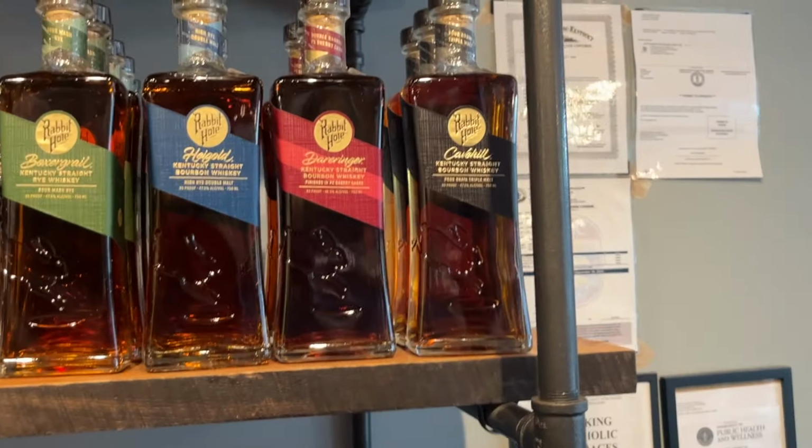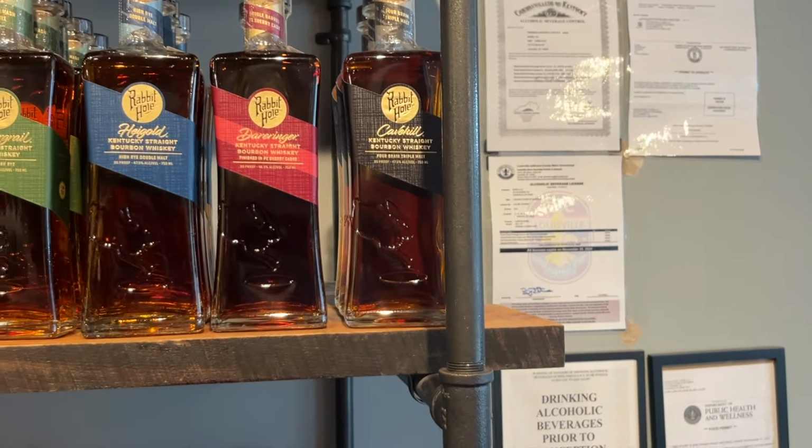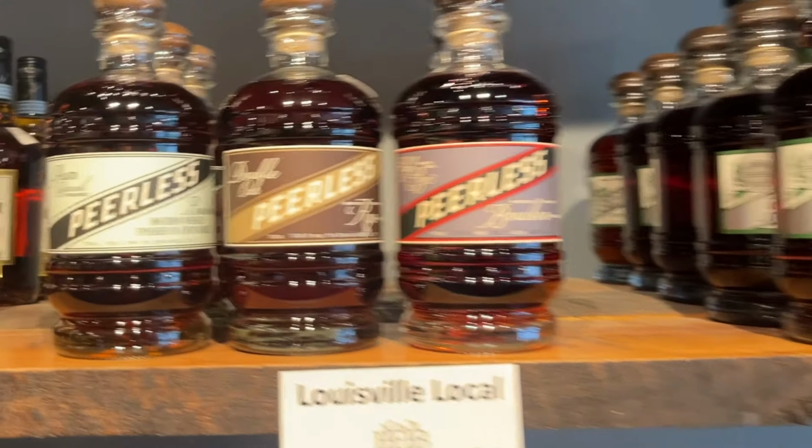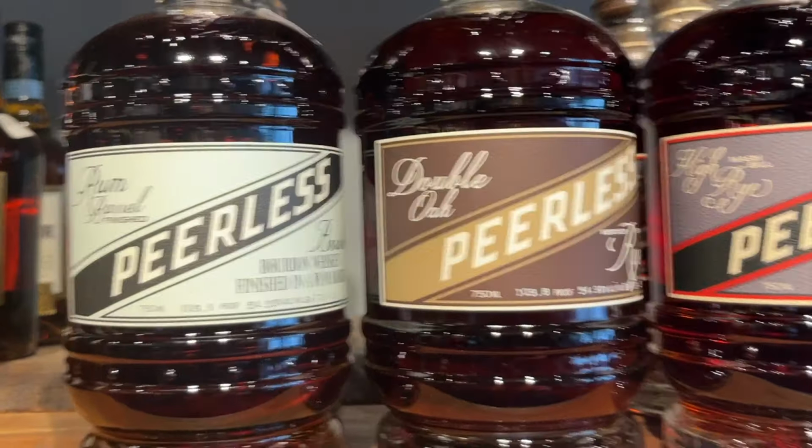All right, here we go with some Rabbit Hole. This is standard Rabbit Hole fare that they always have around anywhere you go. Rabbit Hole stuff I like. It's pretty good. Now here's some special Peerless stuff. The double oak, the rum finished, and the high rye.